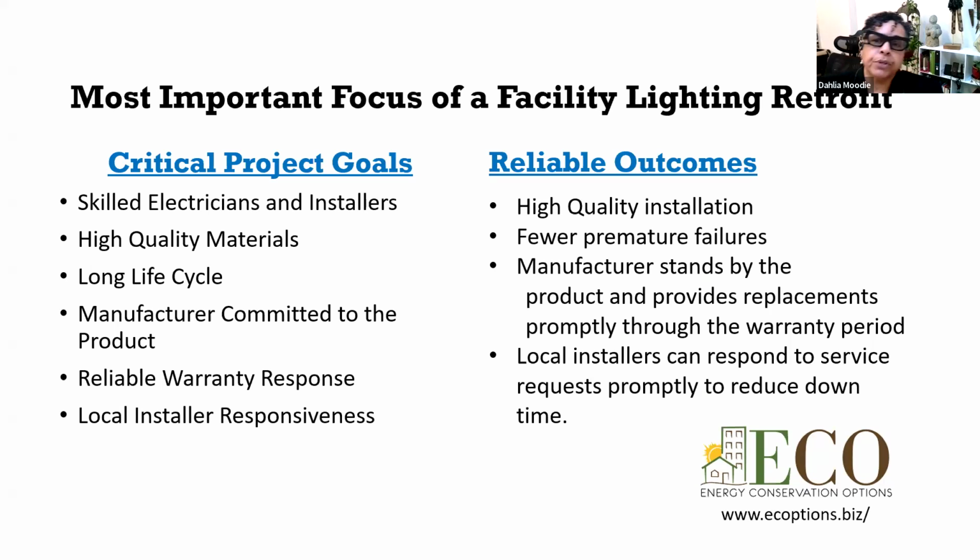Okay, so the most important focus of facility lighting retrofit, in our opinion, the critical goals, number one is to ensure that you have skilled electricians and installers. This is a very important component, particularly when it comes to warranty and quality of work. We use high quality materials, meaning that we're going to look for the manufacturer that is going to be the most responsive and has a track record of meeting the goals of the life cycle of the product, and that they're going to be committed and around in the event something happens.